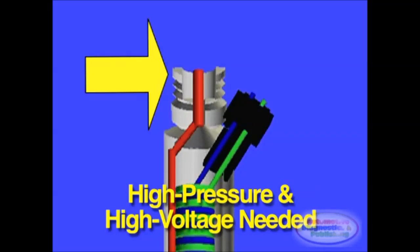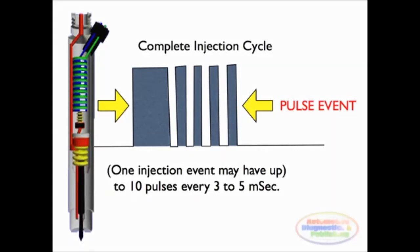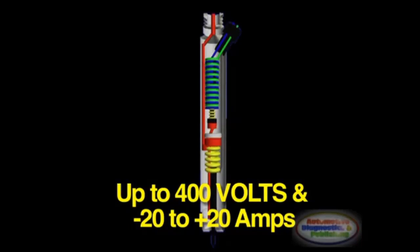On top of this, piezo injectors are far lighter, and as said before, respond more quickly than conventional solenoid injectors. Their greatest edge lies in them being able to realize partial needle lifts, something the technology behind solenoid valves is incapable of doing. This provides the basis for continuously shaping the rate of injection. Again, piezo injectors work on voltages of up to 400 volts and currents ranging from minus 20 to plus 20 amps. Adjustments beyond these levels can be made by the manufacturer.